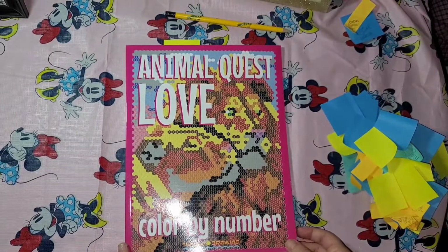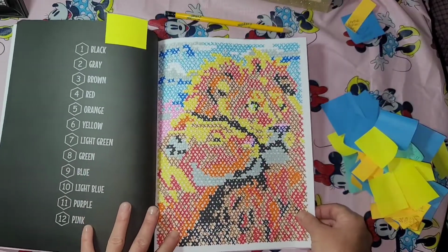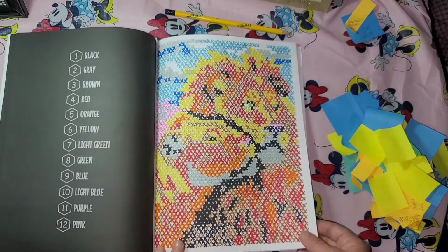Animal Quest Love, color by number, Sun Life Drawing. Also X Method in here. This one. March 25th.